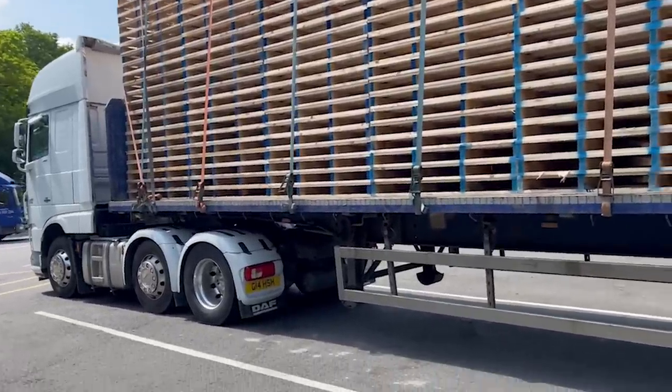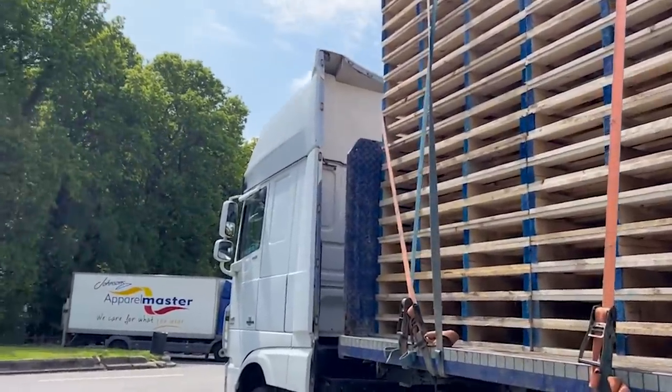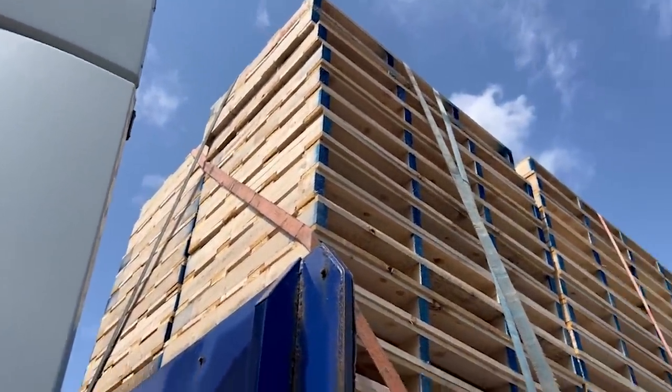I don't know if I showed you the front. I have crisscrossed the straps on the front, just for a bit of added protection, really. So you'll see there, look, it's all crisscrossed on the front.